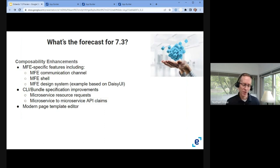Right now, if you're building multiple components within Entando, getting the design to match isn't as easy as it should be. So maybe we'll use Daisy UI for that, but we'd like to have an example for you on how you can do that. We want to take the bundle specification.